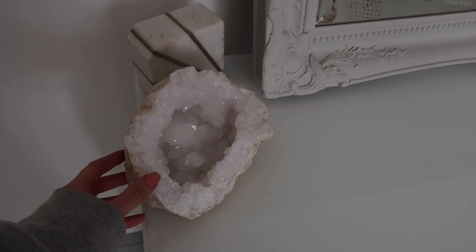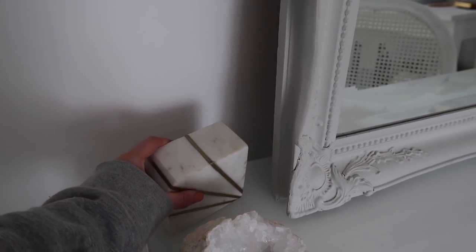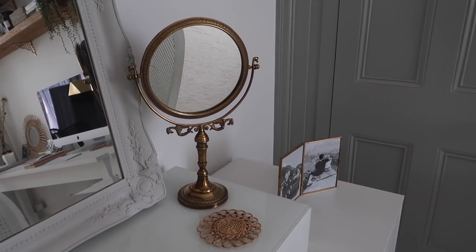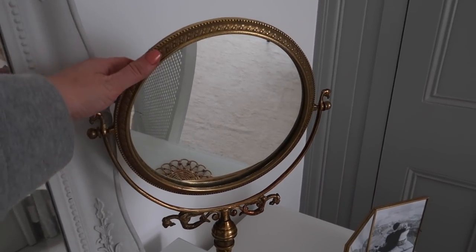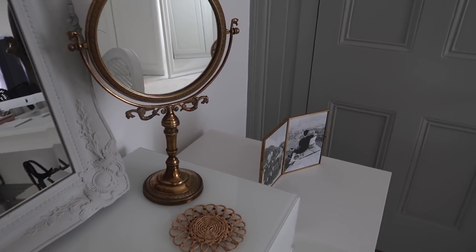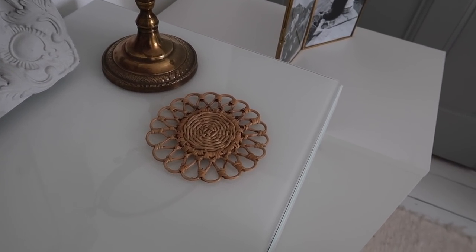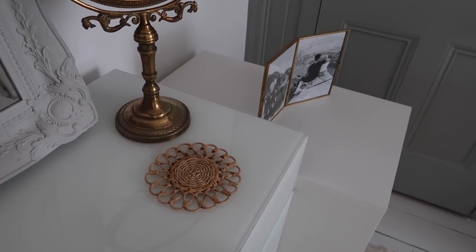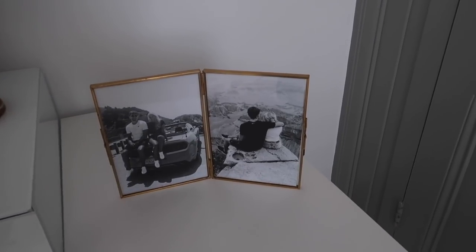I've got this gemstone-y thing, which is from HomeSense. And then this is a bookend, but I just quite liked how it looked there. And then as we come over here, I have this mirror, which I picked up from an antiques fair. Really nice brass mirror, with lovely detailing on it too. Really happy with that. And then we just have a coaster, which is from Anthropologie. Again, this goes in with the Scandi, the wicker and the wood. And you'll see I have a matching chair for that theme. And then over here, I just have a picture of me and Sam when we were on our road trip.